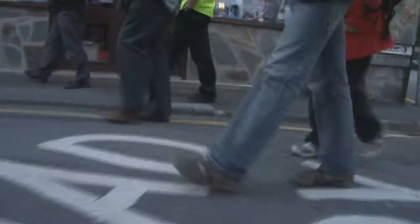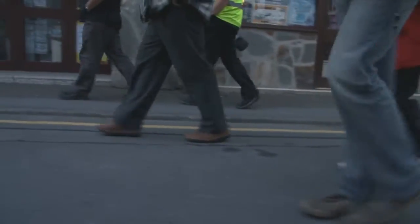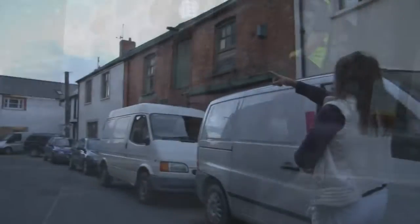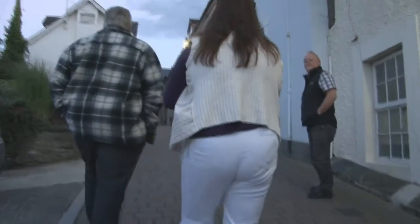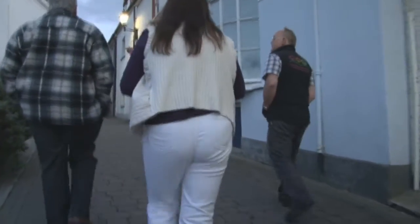Actually, there are still some remnants left of the shipbuilding trade here. You see on this warehouse on the right, with a pulley up there, and then a much better one on the left with that pulley up there. So this is where they would be storing things. Going along here, you're going from poverty, extreme poverty, into the richer part of town.